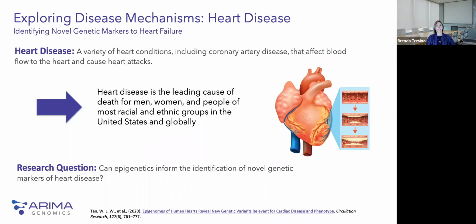Here's one example. It's a very interesting case study in which the Hi-ChIP assay was used by Wilson Tan and his colleagues at the Cardiovascular Research Institute in Singapore, in which the researchers studied diseased and non-diseased human hearts in order to capture non-coding genetic variants and enhancer elements associated with heart disease and heart failure phenotypes using the H3K27 acetyl ChIP-seq Hi-ChIP kit. And they were able to identify disease-associated genes that were linked to those enhancers, showing the first instance of use of Hi-ChIP on human hearts.